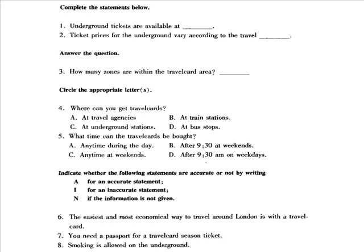The easiest and most economical way to travel around London is with a travel card. This gives you the freedom of London's trains, tubes, and buses in whichever zones you choose. It's perfect for the visitor because one ticket combines travel on the trains of Network South East with the Underground, Docklands Light Railway, and most of London's buses. It's more convenient than buying separate tickets for each journey. Travel cards are available from any train or tube station.